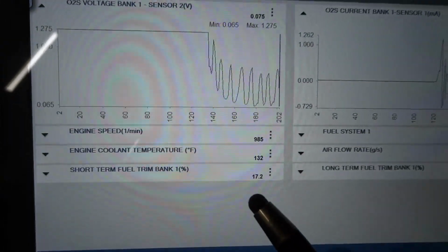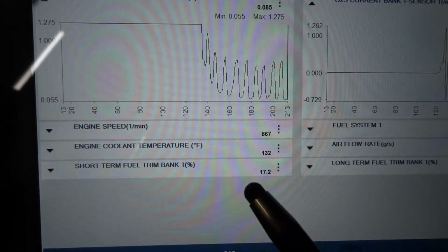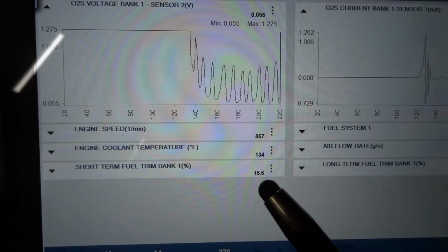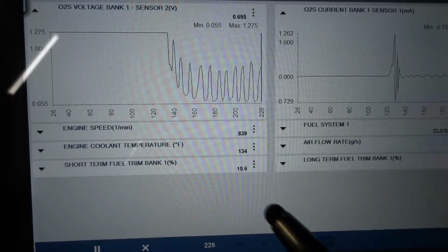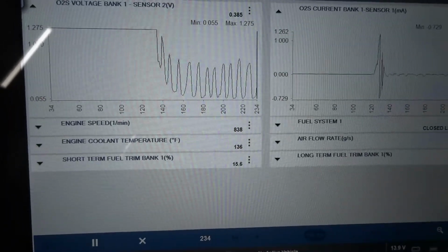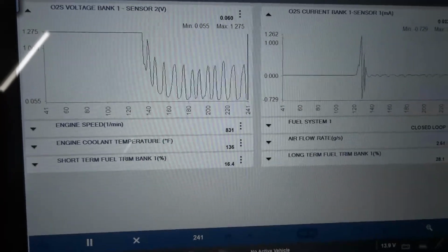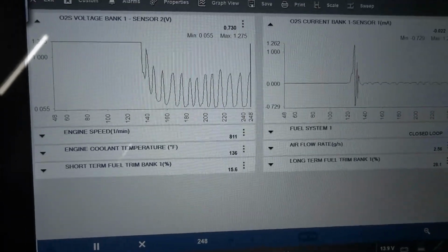And when you see numbers over here without a minus sign in front of them, this means we have positive numbers. Okay, so these are positive numbers, which mean the computer is actually adding fuel in the cylinders. So the injector pulse is being increased. So the injectors are being turned on longer to compensate for that excess air.